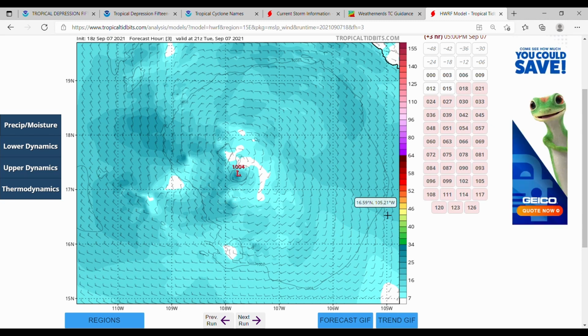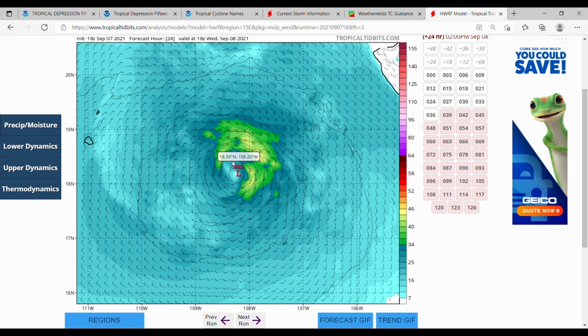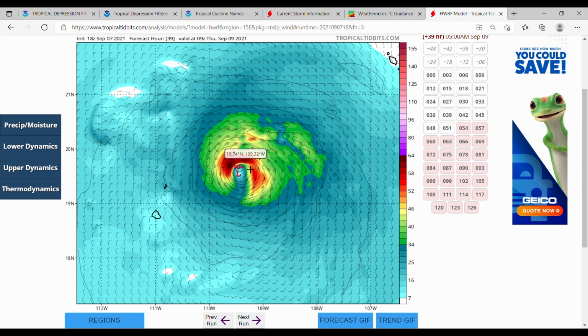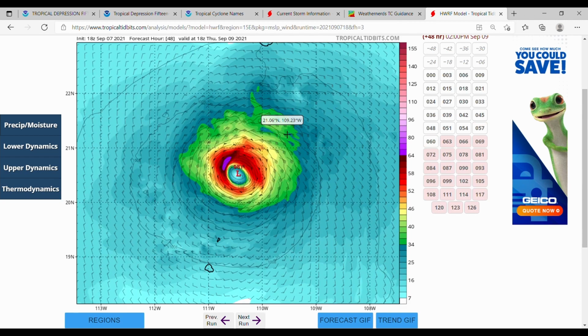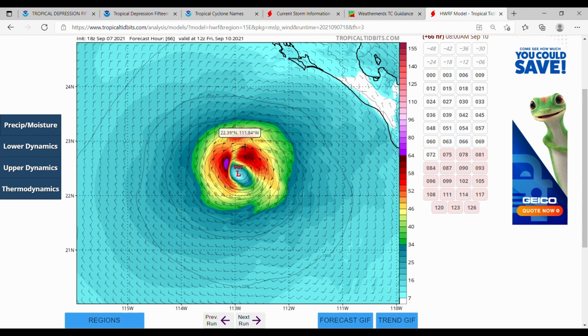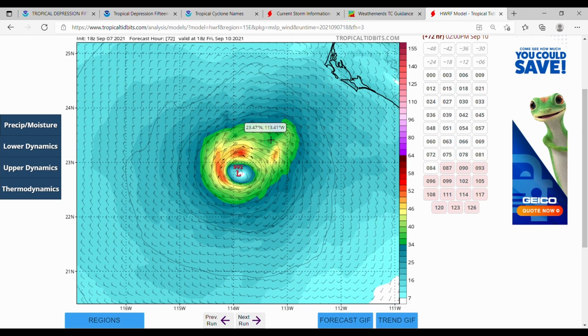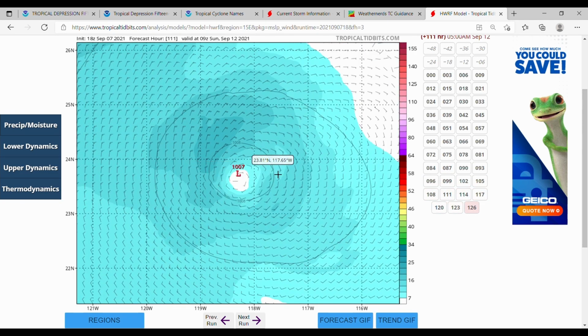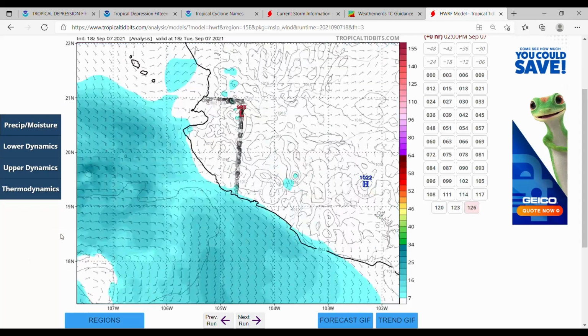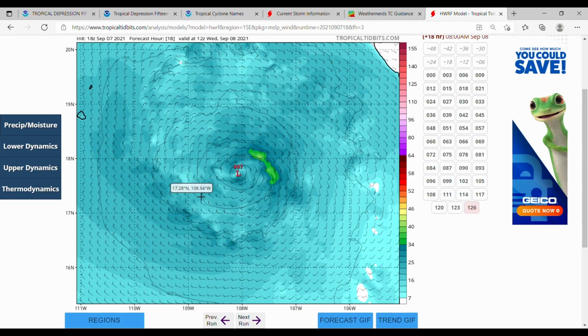So right now, no major winds, but that does change here as we are moving through Wednesday and into Thursday. We see high tropical storm force strength, even into hurricane force strength here for a little bit before this does go back to a tropical storm and eventually a tropical depression. So that is it for this storm, all the information that we have currently.